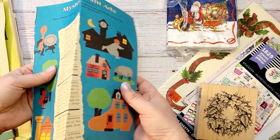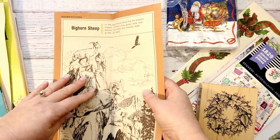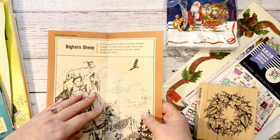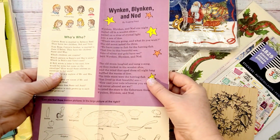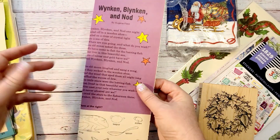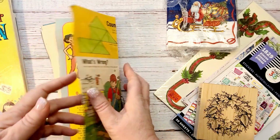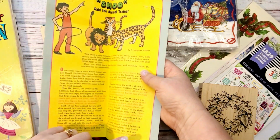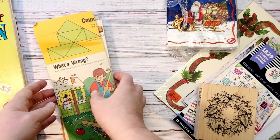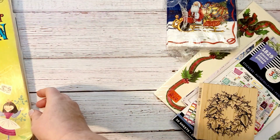I'm not quite sure. Oh, it looks like one of those hidden picture magazines. I think actually my mom used, or like we used to get them as kids. I think it says hidden pictures, and I think it was like a subscription magazine or something.